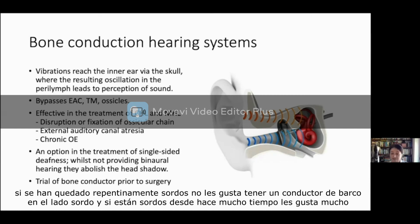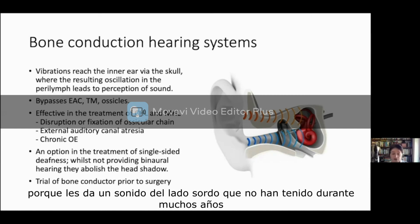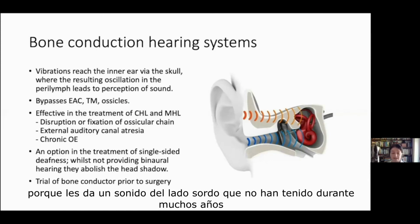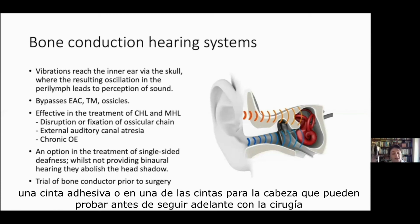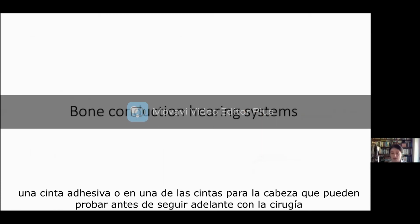And if they're long deafened, they really like it because it gives them some sound from the deaf side, which they haven't had for many years. The nice thing about bone conduction hearing systems is that you can give them a trial of a bone conductor, either an adhesive one or one of the headbands that they can try prior to going ahead with surgery.